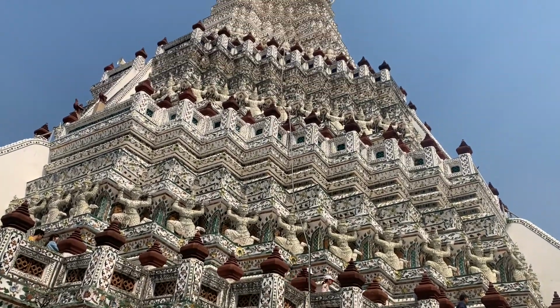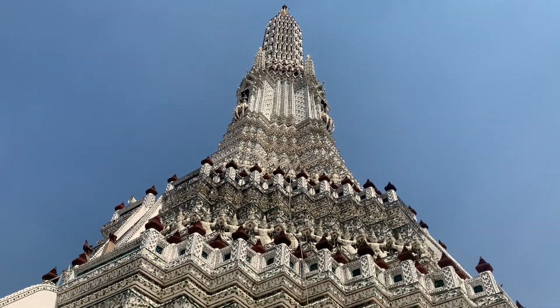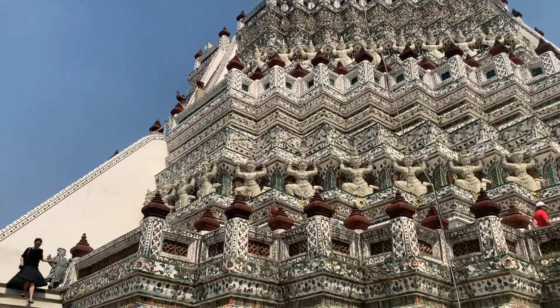The actual temple itself is beautiful. It's so tall and unique, and it's very different from all the other temples that you'll see in Bangkok.